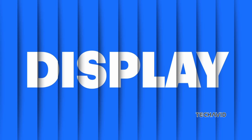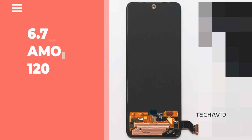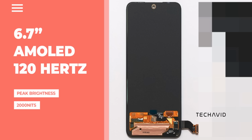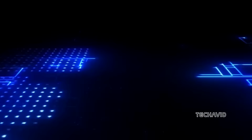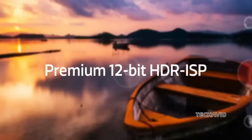Now, let's move to the display. The CMF Phone 1 will boast a large 6.7-inch AMOLED screen with probably a 120Hz refresh rate. With a peak brightness of 2000 nits, this screen will be easily viewable even under direct sunlight. Plus, it's a flat panel with a sleek punch hole cutout, and it includes an in-display fingerprint sensor for quick and secure access.